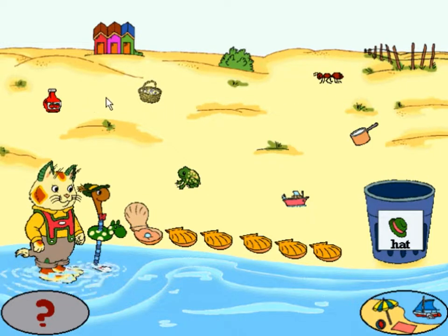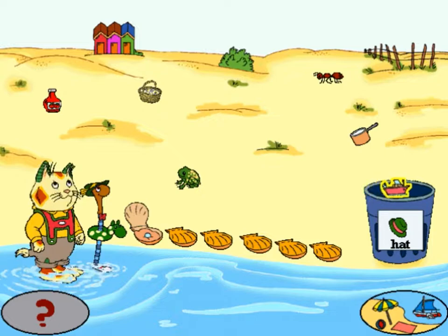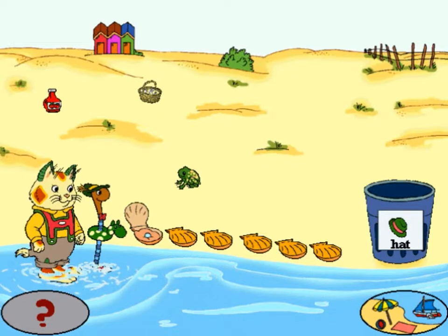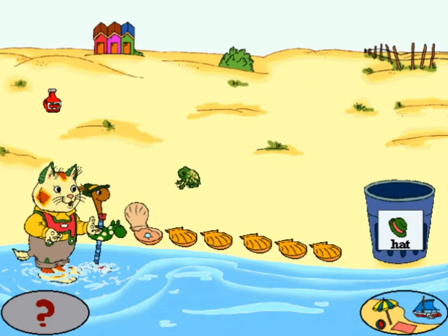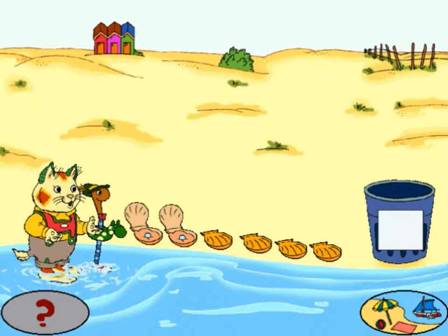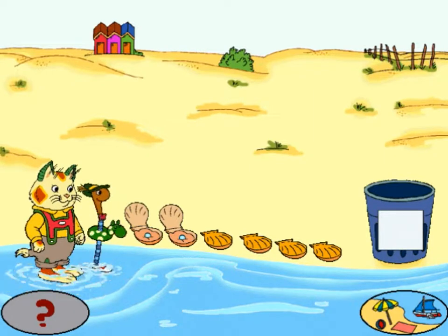Hat. Boat. That's great. Pot. Excellent. Ant. Terrific! Ant ends with T. Basket. Hooray for you! Basket ends with T. That can is full. Four more.